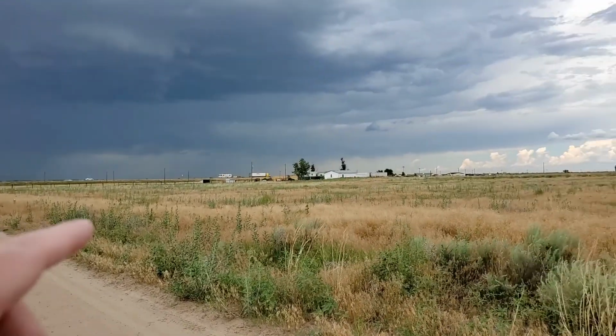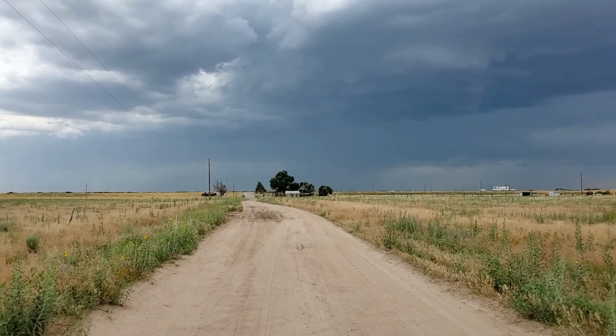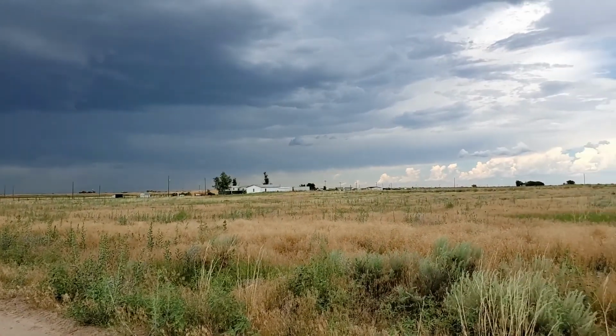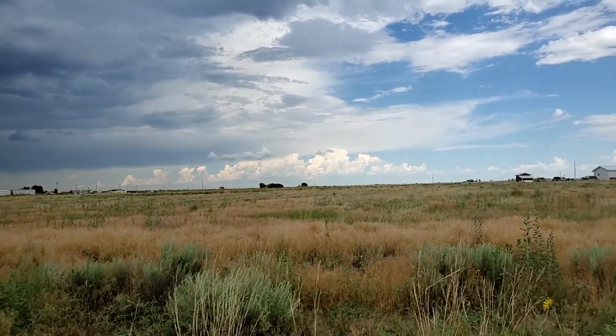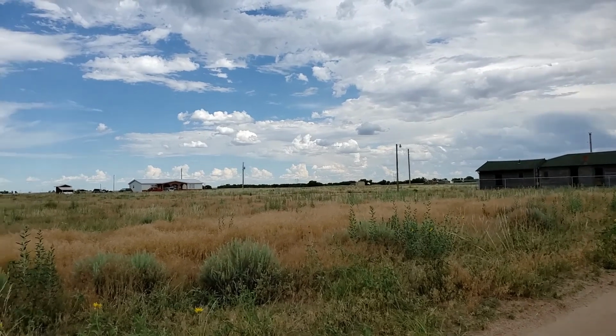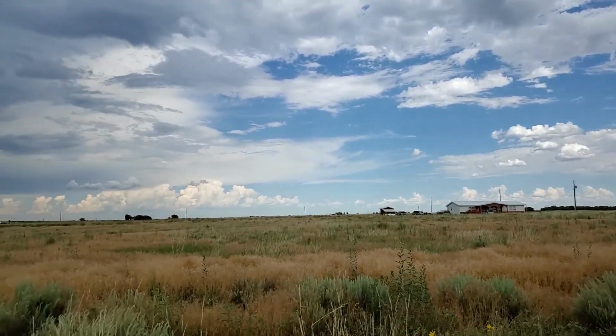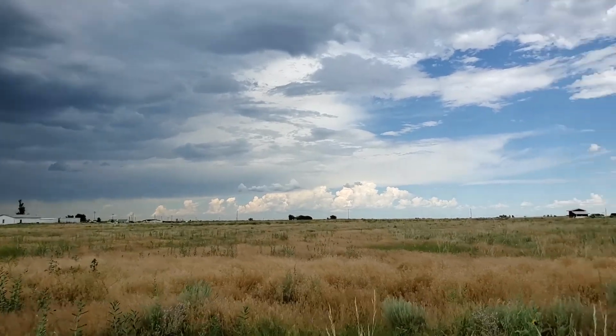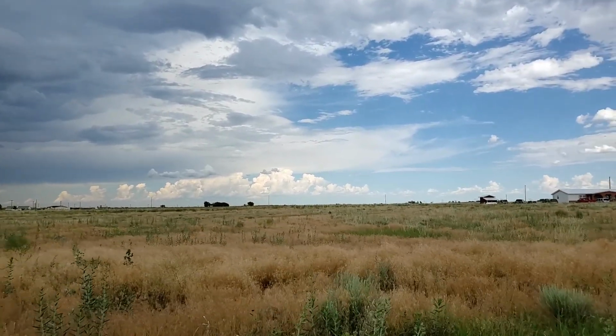Check this out. Okay. All right, check this out. All this black, crazy gray, breaking into the blue. Oh my God. No matter how many times I see stuff like this, I just never get tired of it. I love sky porn.